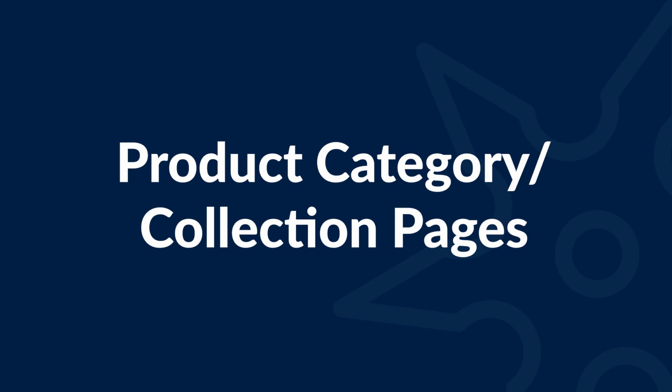Let's say, for example, that you're selling phone cases. Well, it might be your homepage that you're trying to get ranked for a phrase like phone cases. It's the broadest category search possible. The next type of page that you want to get ranked are your product category, or as Shopify calls them, collection pages. These are the pages that list products in a particular collection.